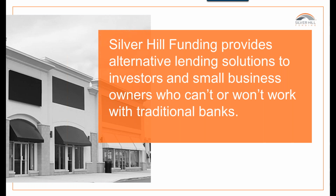So let's begin by saying we are considered an alternate solution to the banks. We are typically positioned, when you're talking about terms and just in general underwriting and our philosophy in lending, between banks and private money, hard money, with more resemblance to what a bank does as far as terms and some of the underwriting than your typical short-term, high-interest-rate private hard money lenders. So that's where we exist in the spectrum.